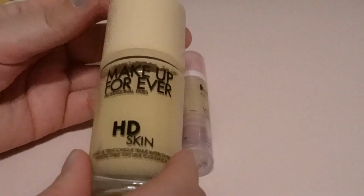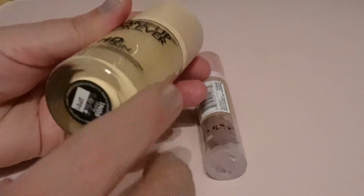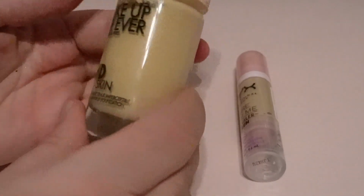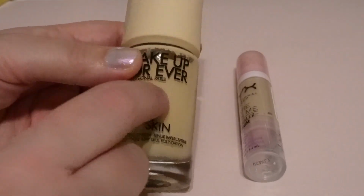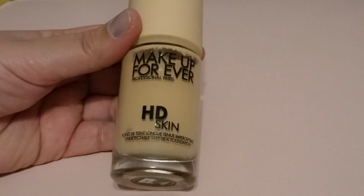For the days that I want higher coverage, I use this one from Makeup Forever. This is their HD Skin Foundation. Now this is in the shade 1N06, which I thought was a good match for me, but maybe it only is in the summer. I don't really know because it's been pulling very yellow on me.